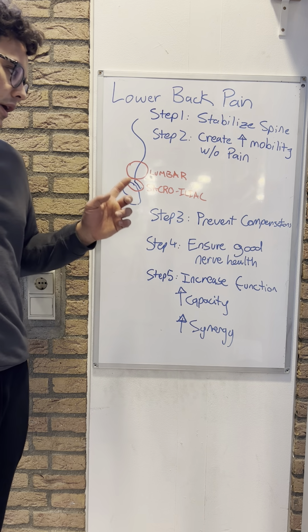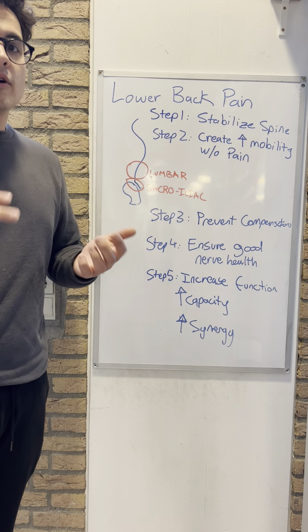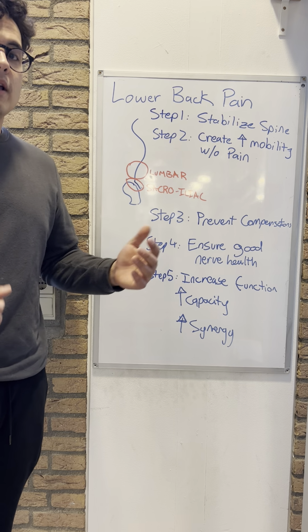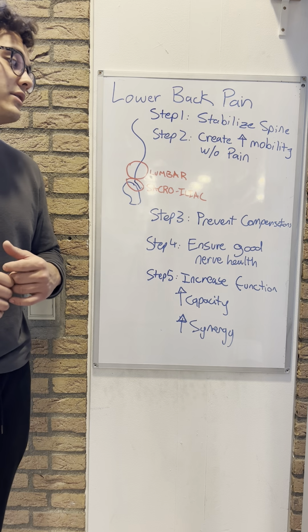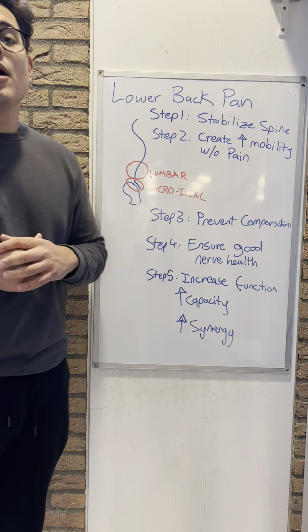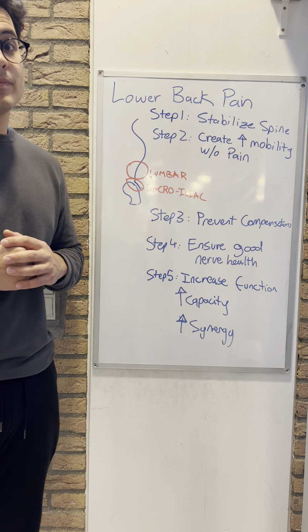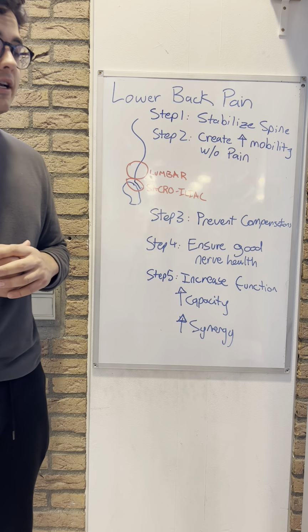So preventing compensation, your calves are going to be tight. Your quads are going to be tight. We're going to foam roll those, but we're also going to strengthen those opposite muscles, hamstrings, glutes, anterior tibialis or peroneals. And from there, we hope there'll be a bit more of a dampening of pain, because pain can come from not only the structure, but it can also come from your compensations.